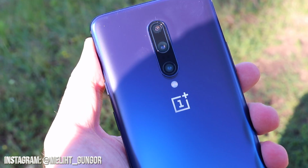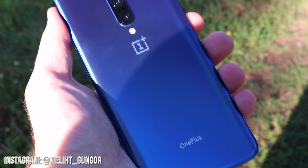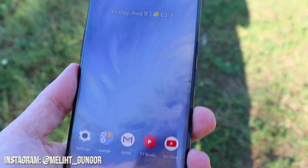Now, other expected specs and rumors of the 7T Pro: Snapdragon 855 Plus, 8 to 12 gigs of RAM. At this point, 12 gigs of RAM is somewhat found in most flagships. The Galaxy Note 10 Plus has 12 gigs of RAM. The Galaxy S10 has 12 gigs of RAM. Obviously, the OnePlus 7 Pro has 12 gigs of RAM. More smartphones coming out later in the year have 12 gigs of RAM. So I guess the next big step from 12 gigs could be, who knows, a whopping 16 gigs of RAM inside a smartphone, which sounds pretty crazy, but one day it's going to be a reality.